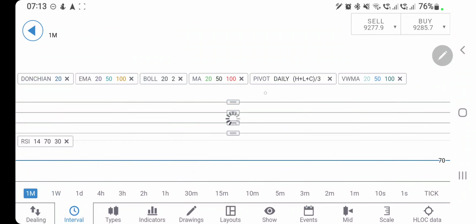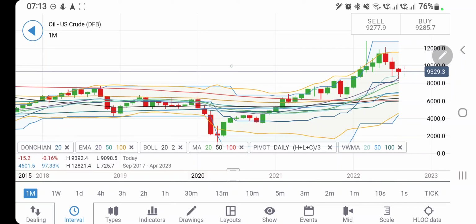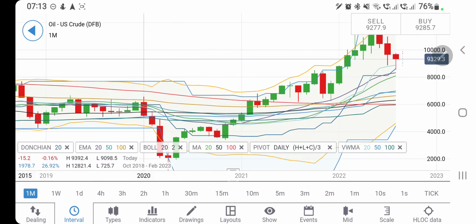RSI is looking upwards. And if you look at the monthly candle, on the monthly charts, $80 levels and 85 levels, very strong support exists. This is the 20 months average at $80 levels, and as I said, it is trying to reverse from here. Let's see if it sustains above 85 levels and $80 levels.